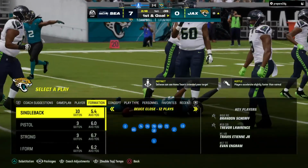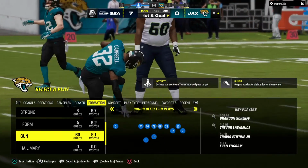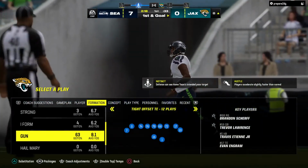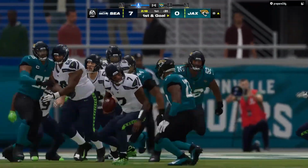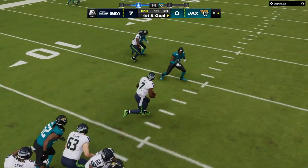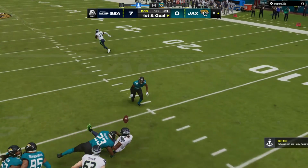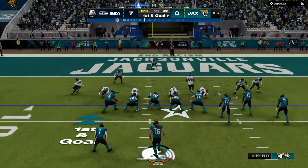And the field position doesn't get much better than this. They'll have it first and goal at the 8-yard line. After that play, I think we know one quarterback will be extremely happy if his defense can hold the opposing team to a field goal here. The defense gets him the ball via the turnover. Now can this offense cash in?